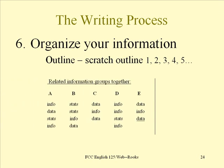You have your groups of information, you pull in your scratch outline, and then you put the information where it goes. It's like, well, I want to talk about the information in group B first, and then D, A, C, E. The B, D, A, C, E is not the way it'll always turn out. You determine what group gets talked about first, second, third, and which one has to be the concluding information. That's something that you need to decide as you're working on your project.